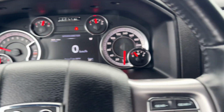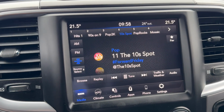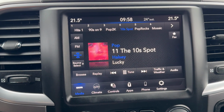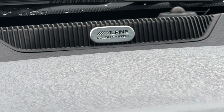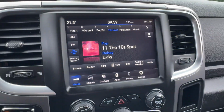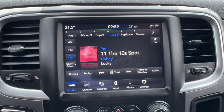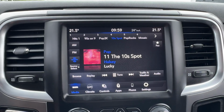Now let's take a look at our center display, which is our uConnect 8-inch touchscreen display. Really clean, very easy to use. And this is all hooked up to the Alpine sound system. So you see that there. Great audio system on this Alpine sound system. So you're definitely going to feel everything rumbling, because the nice thing about pickup trucks is the more speakers you put in a pickup truck, it's not a lot of area to put sound through. So you're going to get great audio.